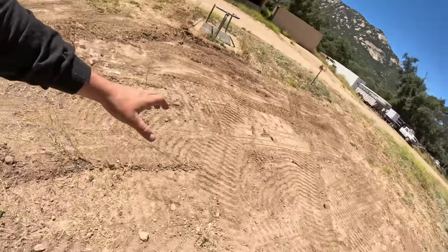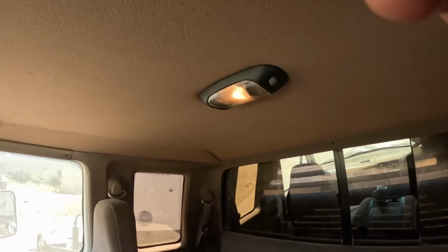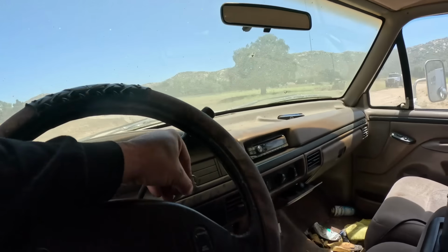So dirt is always one of those things that's very deceiving. Just cleaning up this little pile right here, we ended up with a pretty big little pile right there. So I'm gonna go ahead and start up a little dumpy. Hopefully the battery's not dead. So that way I'm not making 1,000 trips back and forth in the skid steer. Well, the light came on, that's a good sign.